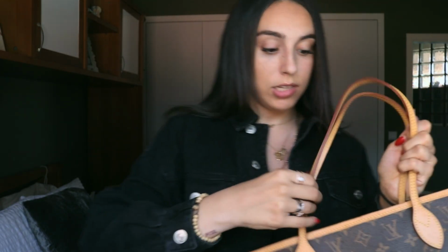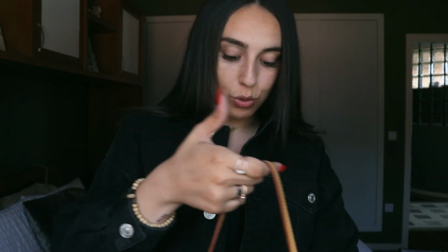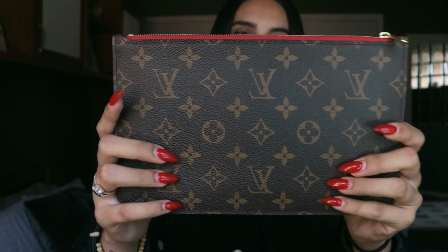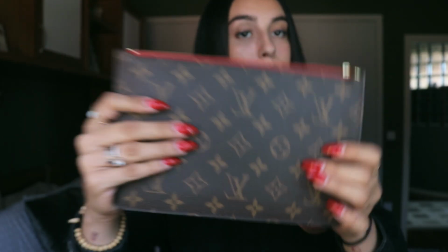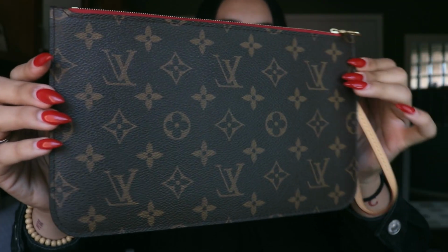When you purchase these, you get the same pochette that I showed you the very first item. I really like this one because it has the red accent on top, so it's very pretty, especially since I love red. These are so handy. Maybe a 9 out of 10. Simply not a 10 because everybody has it, whatever.